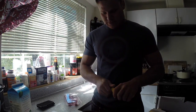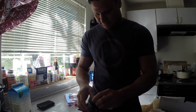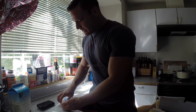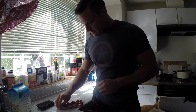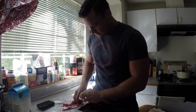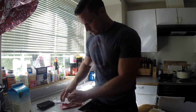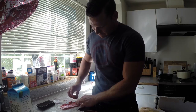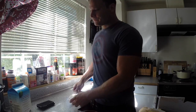Gonna throw a banana in there for a serving of fruit. That gives me about 76 grams of banana. And my favorite fruit source of fiber, some raspberries. Don't have much left, but I'm gonna go for about 100 grams if I can muster all that up. At about 76, it looks like I'm gonna be just fine. 97, 100.